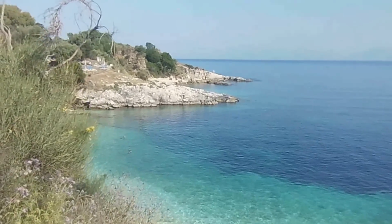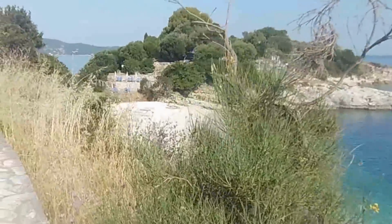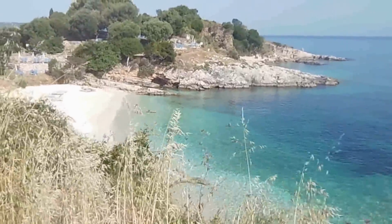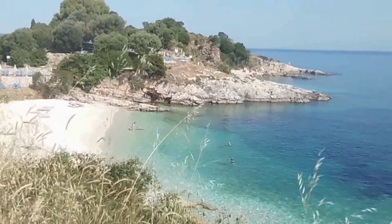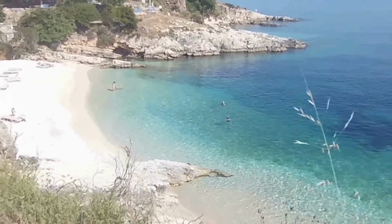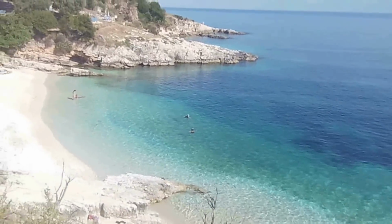Now Sarah brings you and puts you right into this scenic beach area that Kassiopi has to offer. I mean, it's fantastic. Just look at it. People enjoying themselves already. I think the sea temperature in June is still going to be a bit cool, but not too bad once you're in.